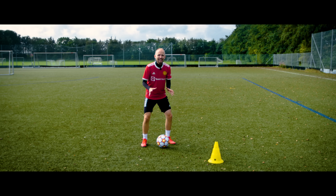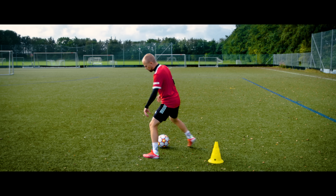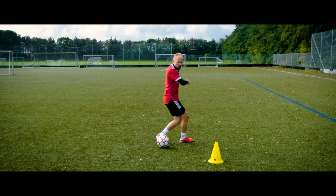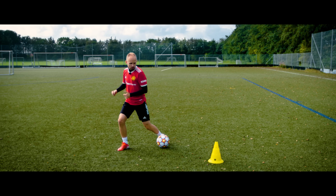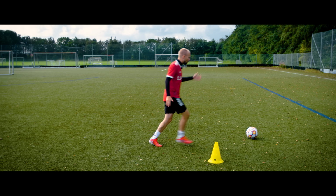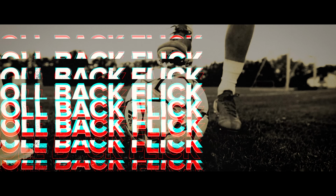But guys, the key here is to sell the second step over. You want the defender to put as much weight as possible on this foot as you do the second step over. And you can do that by making the first step over. When you make the second one, you twist your entire body and your head to really make them believe that you are going that direction. However, this means that once they're caught, whoop, little tap with the outside and you're gone. So at speed, it looks like this. Yes, see ya.